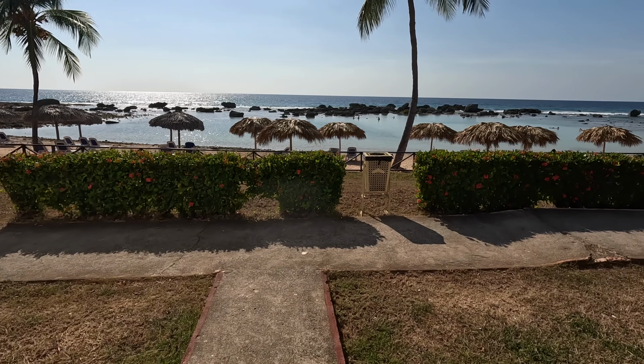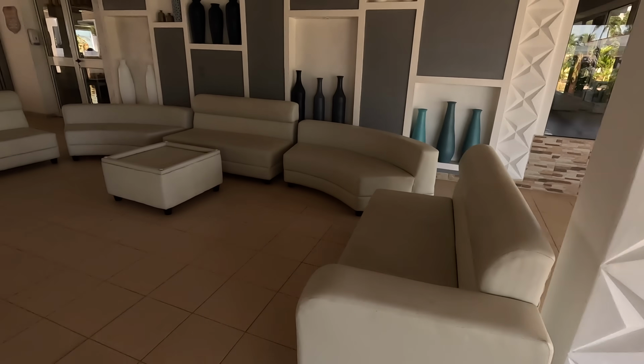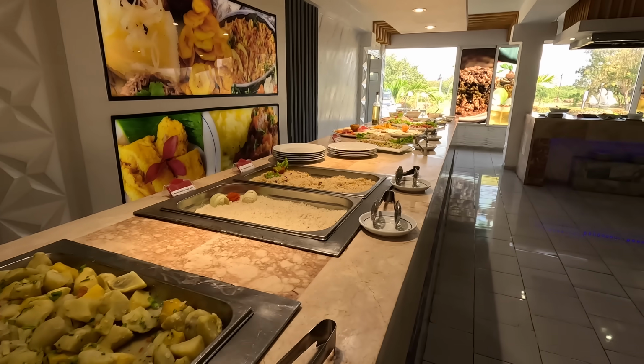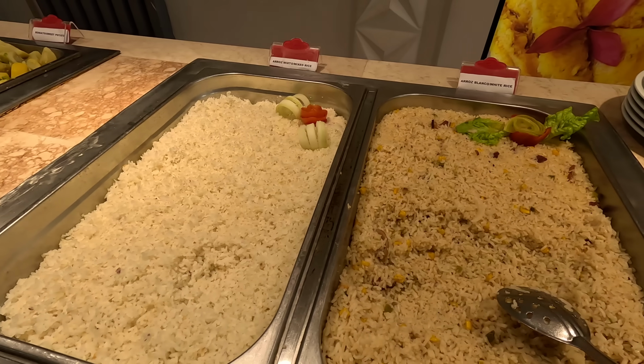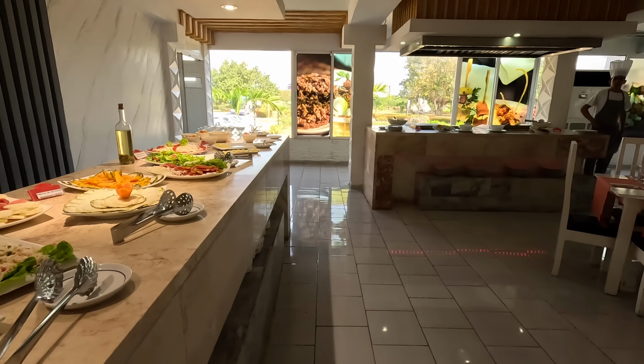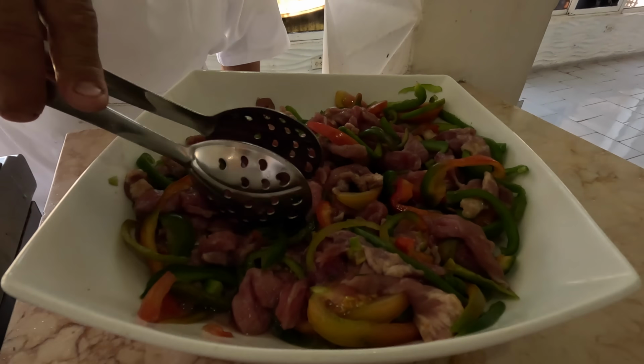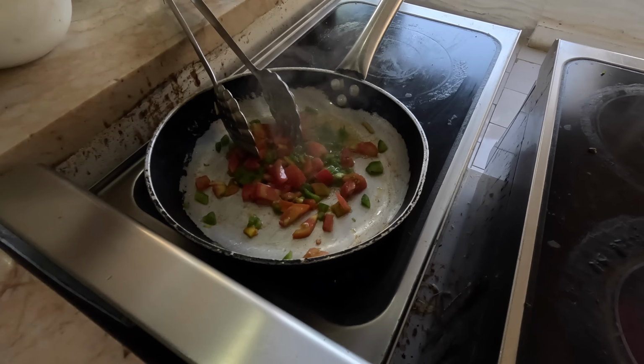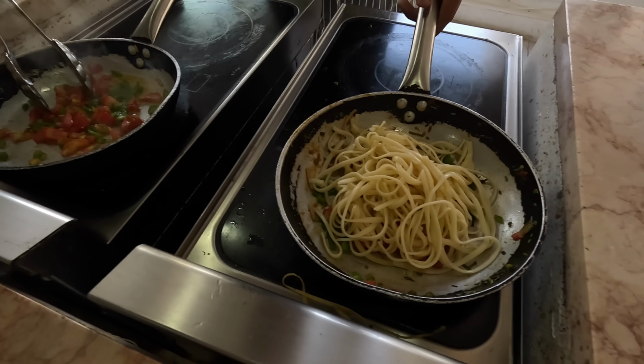Okay, room's done, superstructure's done, main lobby area's done, snack bar, buffet, breakfast buffet. Now let's just say you're done at the beach. Lunch here is from 12:30 to 2:30, and it's a small offering, but then again, it's a small resort, right? So you have to keep that in mind if you're coming here. And then dinner, I believe it's 6:30 to 9:30.